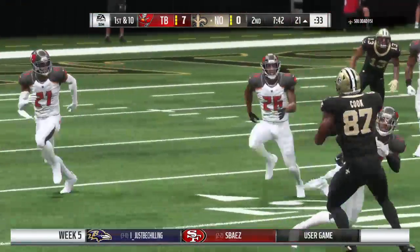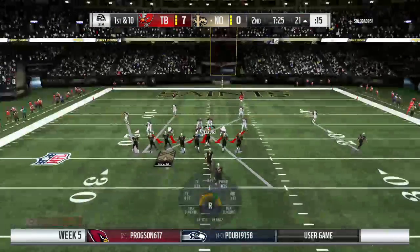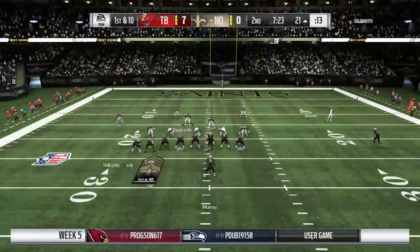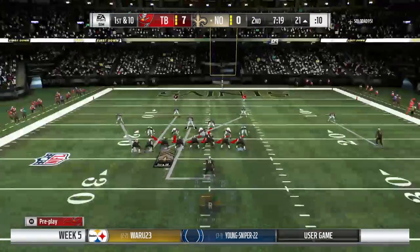It's so important to tackle well against these guys. But you and I both know it's easier said than done when the guy you're trying to tackle looks like this guy. And it's usually going to take more than one man to get him down, and it did right there.